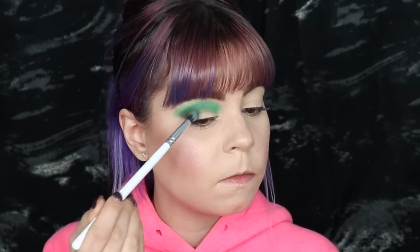So on the eye, it definitely looks way more brown than it does in the pan. So I'm going to try not to bring this color up too high because I don't want the green to get lost and get muddy. But I do want to bring in a little bit more depth into this look. Like I said, I'm going to bring it in just a little bit. And I'm also lightly going back in with that first green. I'm just kind of running that on top again to really bring back that color.